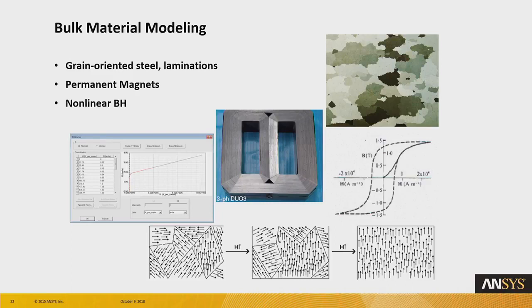If you're modeling actuators, for example, and solenoids, where the coil is energized for a few milliseconds, and then once you take the current off, once you turn off the coil, the core does not get back to its initial state. There is some remnant field in the core. And in Maxwell, you can also account for those remnant fields and see if there are any remnant forces caused by the remnant B field.